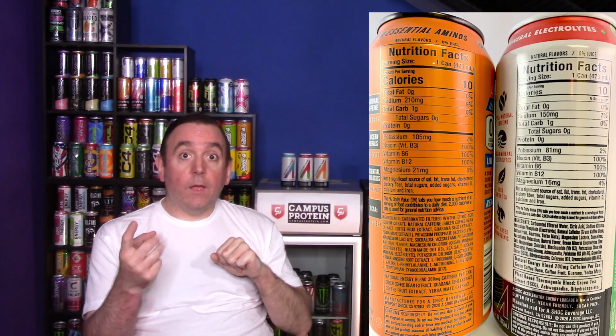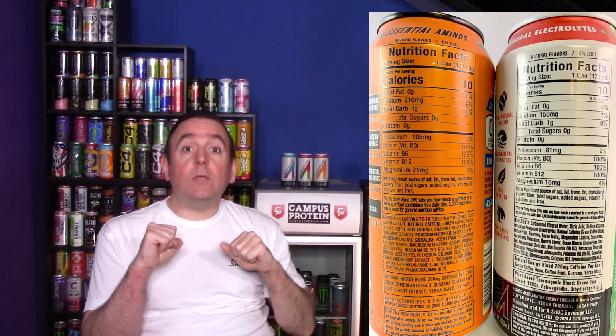So, let's jump right into this and discuss how these drinks are different from the original line. First thing we're going to look at is the nutrition facts panel. Nearly identical with only a few small changes. Both have 10 calories, 0 sugar, 0 fat, only 1 carb, 2% of your daily value of potassium, 100% of your B3, B6, and B12. The sodium in Accelerator is 150 milligrams, and in the regular one, 210 milligrams. As for magnesium, you're going to get 4% of your daily value in Accelerator and 6% in the regular.